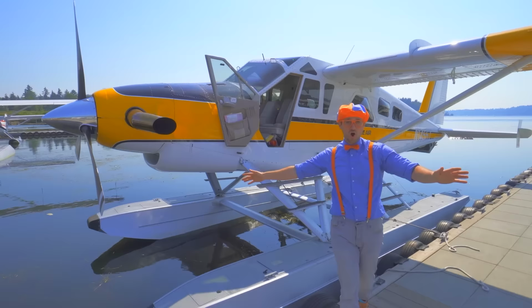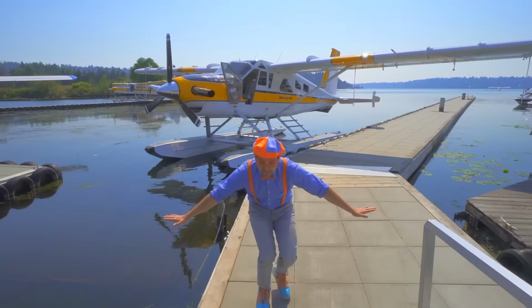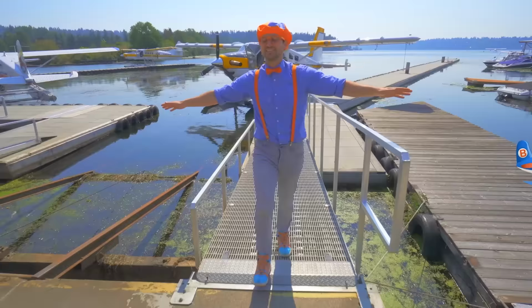Whoa! Woohoo! Seaplanes are so cool, because they can land and take off from the water and go way up in the air.